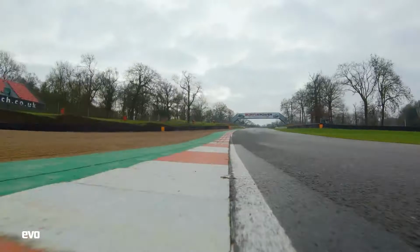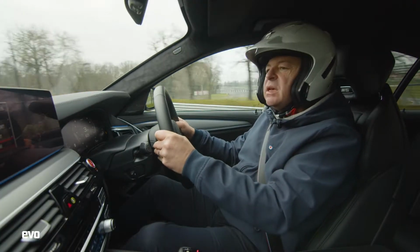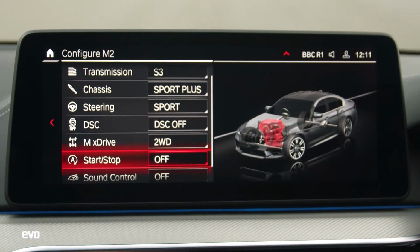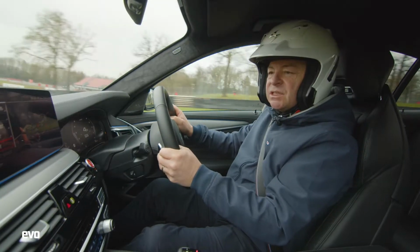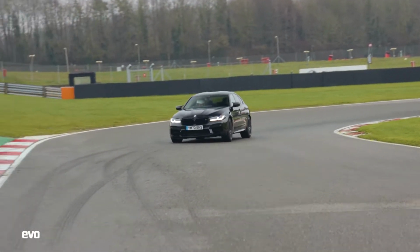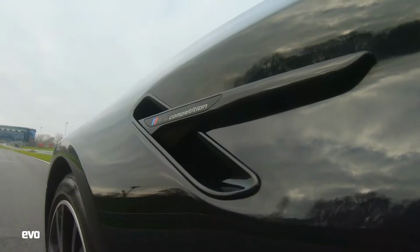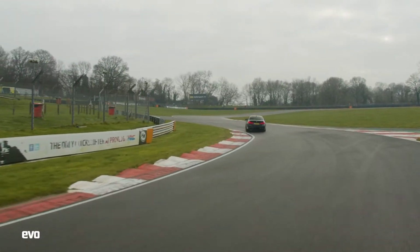So it's still drying out a little bit at Brands Hatch, and for the time being I've got the engine in Sport Plus, the transmission in S3, the steering in Sport, the 4-wheel drive system in Sport, and the DSC system in MDM, which is the M differential setting, which allows a little bit of slip, as you can see, but it still has that nice kind of safety net that it will throw out all its claws like here.